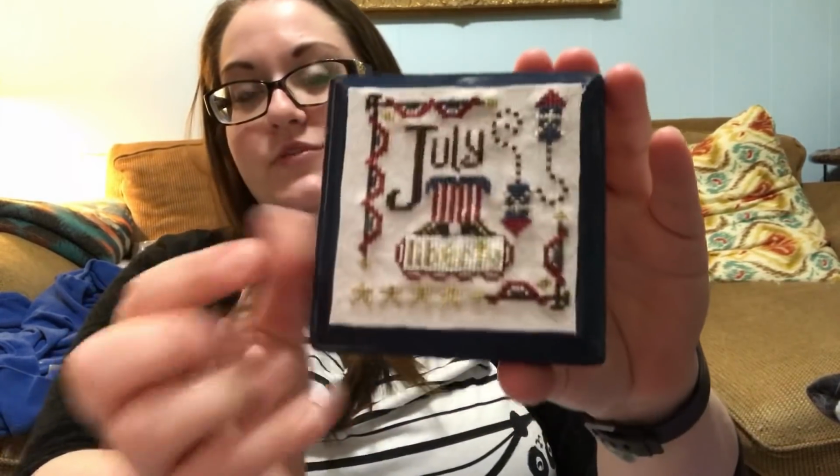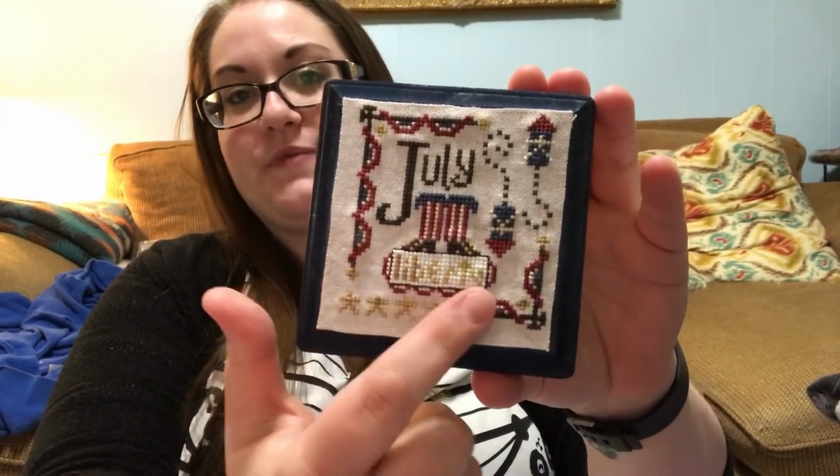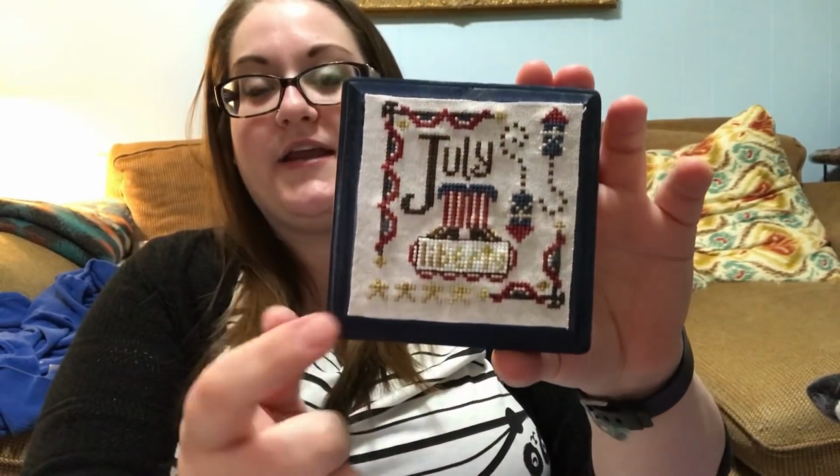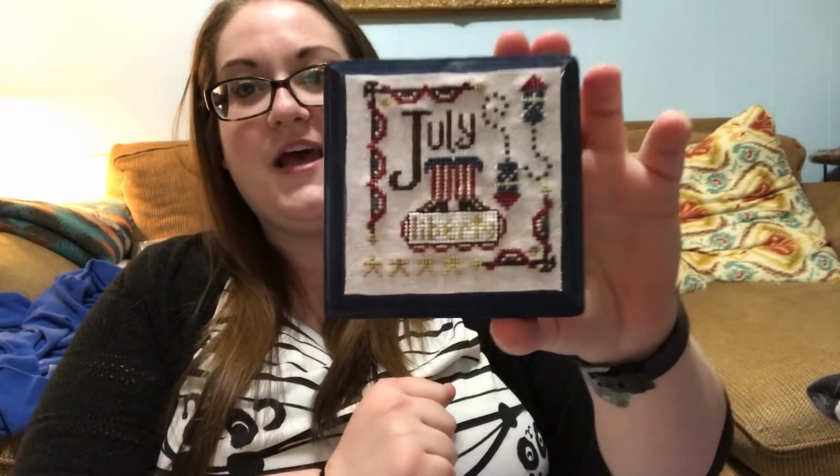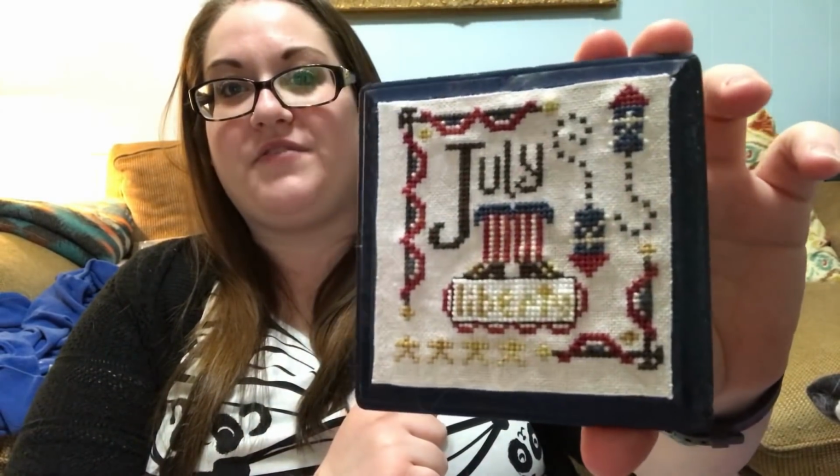July, again, I did a cream, a darker blue, and a darker red, and white only with the word. I changed up the word color and I changed the stars from being white to gold. I really, really love this one.